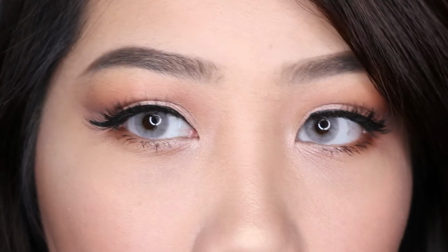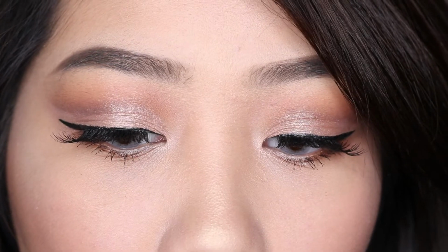Okay guys, so I'm back, and this is the finished makeup look that I did with the eyeshadow palette. So first things first, the shades are really pretty as you look at them. I think they're just all pretty. They complement each other really well, which makes this palette look super cute and really adorable. It definitely feels like a palette that everyone could use every single day.